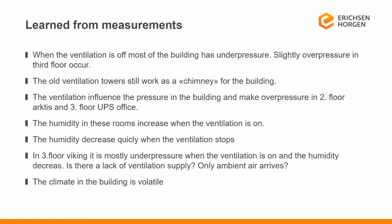And we see that the humidity in the rooms increases when the ventilation is on, but it falls quickly when it's off. But we see that in the third floor Viking, it's mostly under pressure when the ventilation is on and the humidity decreases. So there we wonder if maybe there is no ventilation supply there, and so that only ambient air arrives, because it's strange that it's under pressure there.